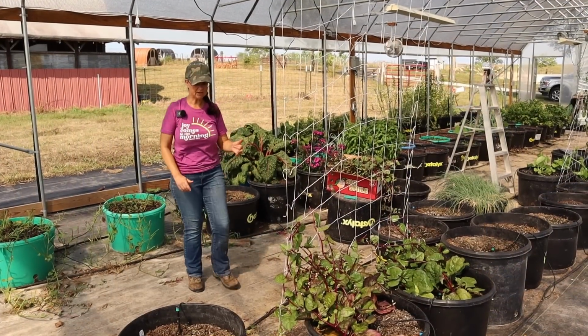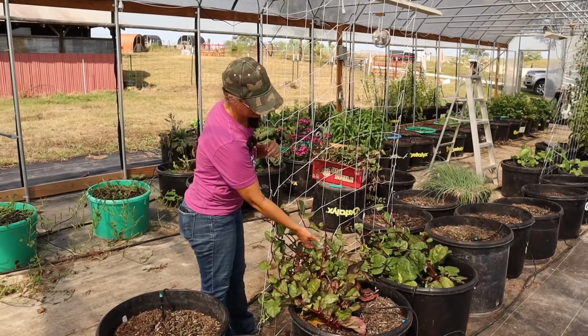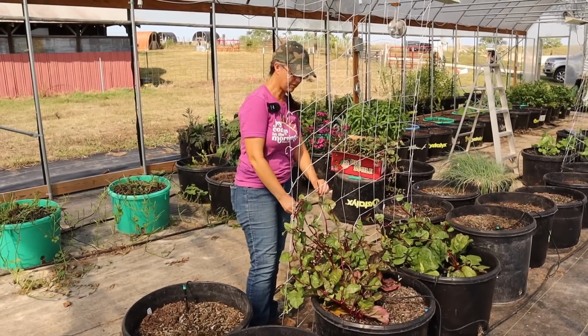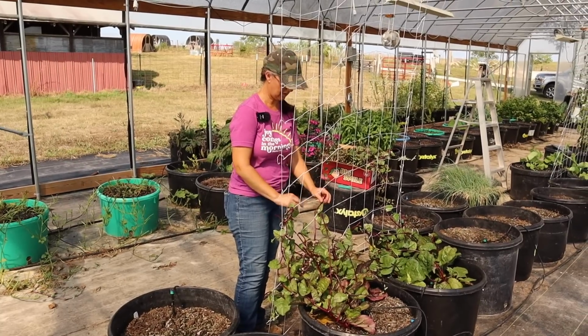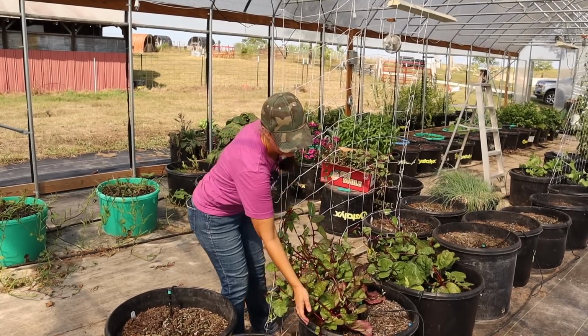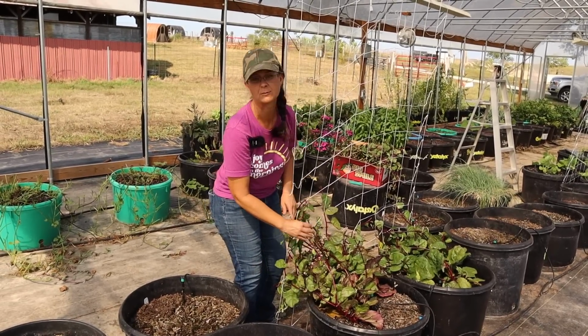Now this trellis is all set up too, and I just kind of went back and took what was left of the vines and just pointed them toward the trellis. Some of them were long enough for me to stick through there and get them going again. My hope is that where we cut them off, there will be another branch that grows out. I think that's probably what's going to happen.